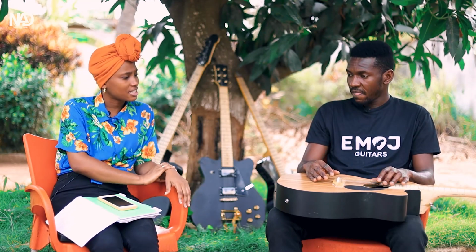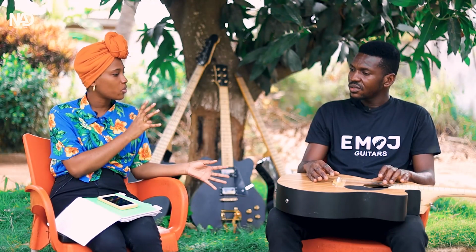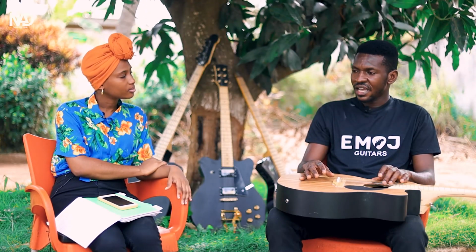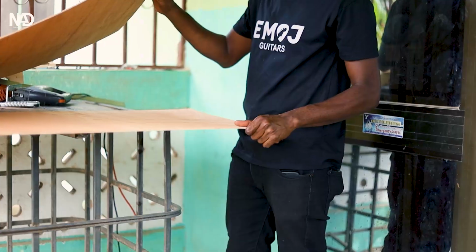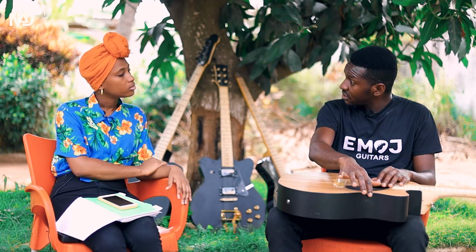Can you tell us the creative process of making a guitar? First of all, what do you do, and where do you move from to the other process? So what I do first is that I get my plywood, the normal plywood we all know here in Ghana. Then after that, I get my saw and cut my shape.